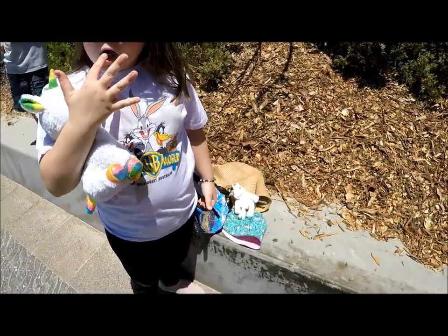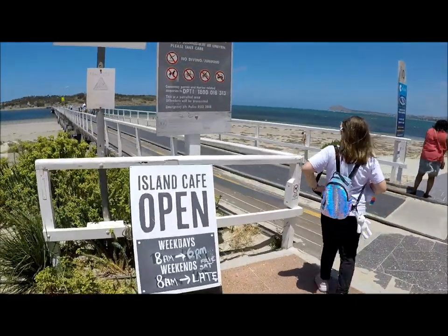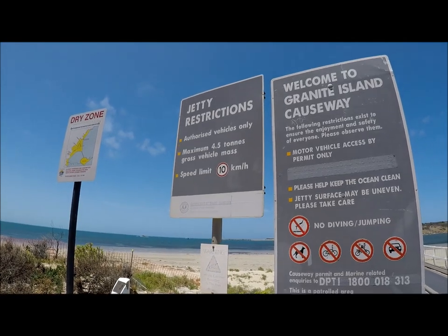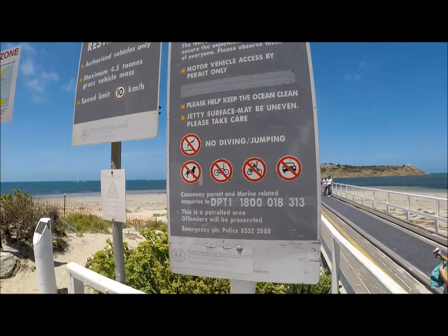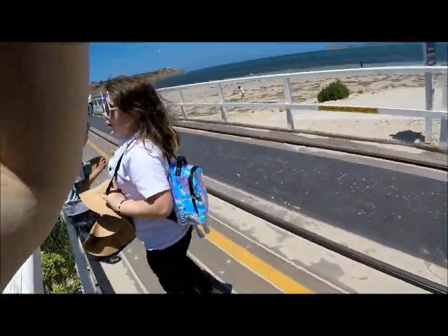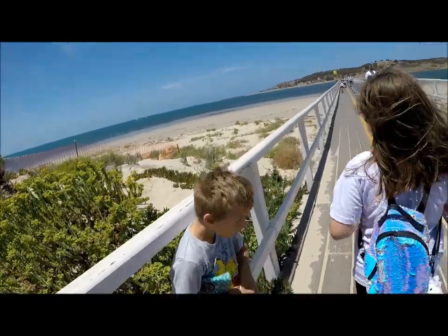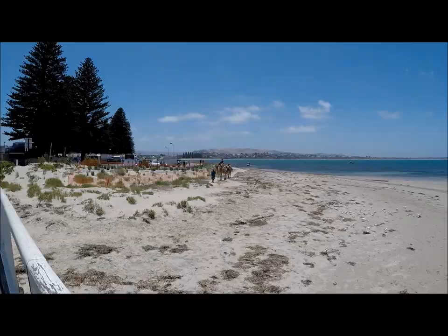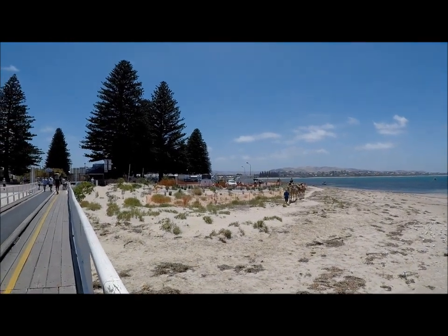So we're going to head across Granite Island now, grab our things. Alright, so then we're going to go across the causeway, not jetty. Well, see there, it says jetty restrictions. And then there it says welcome to Granite Island Causeway. So, which is it? We decided that a jetty would be a thing that stops. And because this goes all the way across, it couldn't be a jetty. But they've called it both, so I guess it doesn't really matter. There's camel rides here as well. I feel like this is the town of animal exploitation. Looks like it.